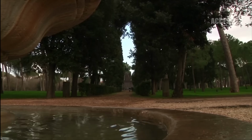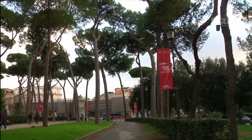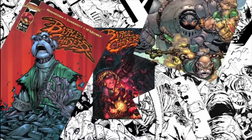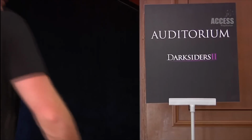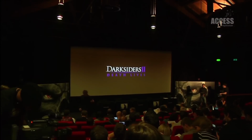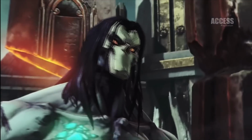Ciao Access viewers and welcome to the beautiful city of Rome, where for our bonus level this week we caught up with Joe Madureira, the creative mind behind steampunk comic Battle Chasers and galloping apocalypse 'em up Darksiders 2. Here's the statue of an eagle. First on the agenda, after admiring the striking shade of violet used for that oxymoronic subtitle, was the difference between inking graphic novels and designing video game characters.